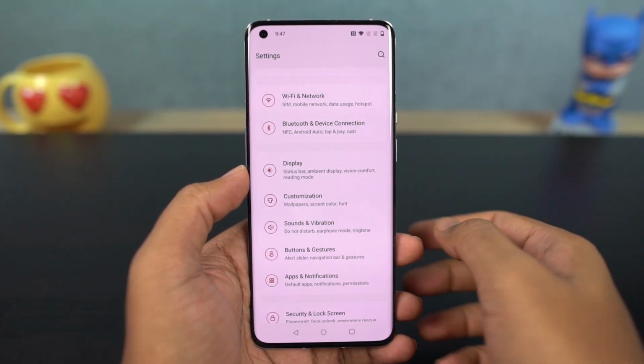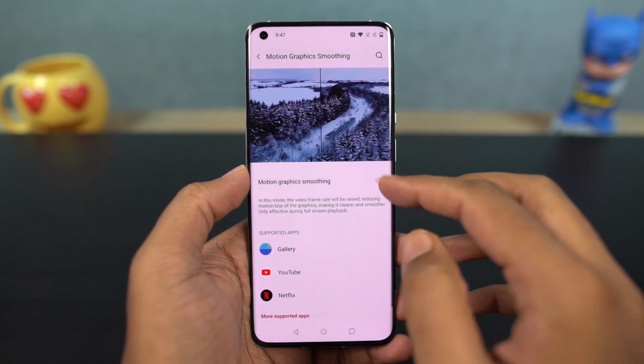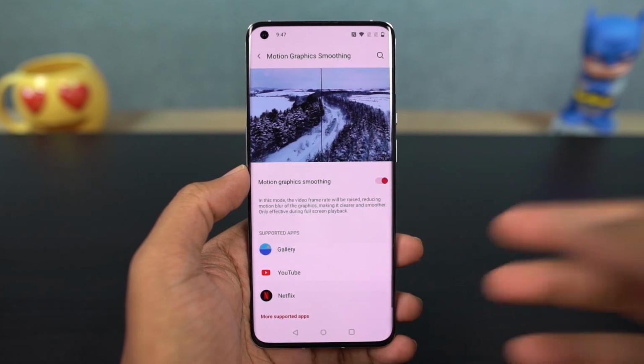Next, we have Motion Graphics Smoothing. Once you enable this feature, your phone will increase the frame rate to reduce the motion blur while watching videos in full screen mode and compatible applications.